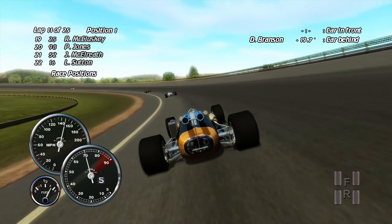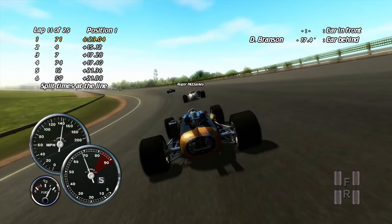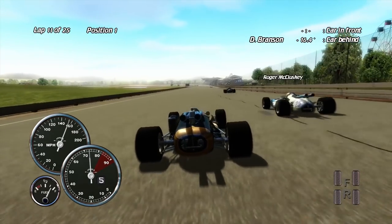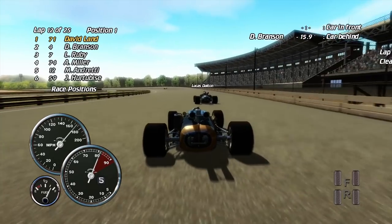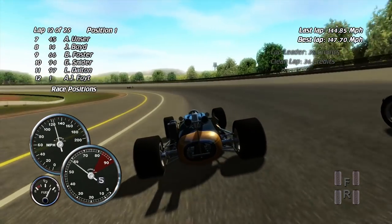And not sure exactly who this is going to be. Roger McCluskey. And McCluskey kind of pushes up a little bit. He looks like he's in a Bronner too. Is that a Bronner? Or is that a Hallebrand? No, it's a Hallebrand. So that's the type of car that I drove last year. We come up behind Lucas Dalton, who's very slow, very slow, very slow.